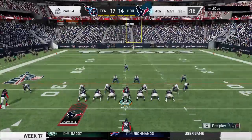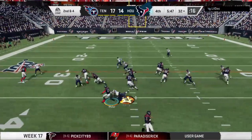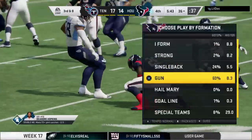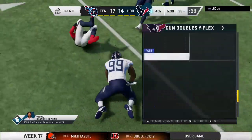Here's 2nd and 4. Again, it's Miller. And this has been a familiar sight all afternoon as they stop him behind the line. That'll set him back with a loss of 3 on the play. And it'll be 3rd down.